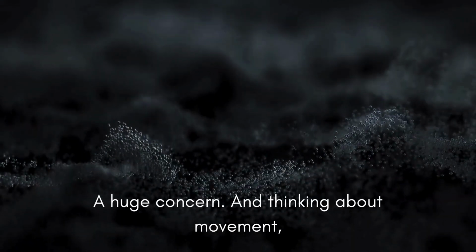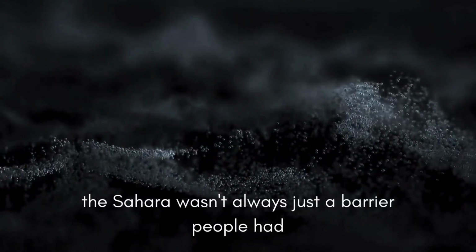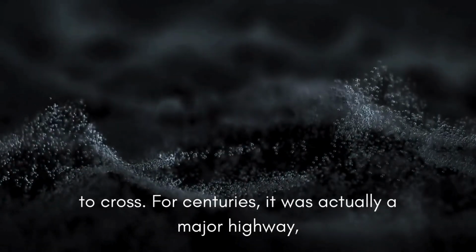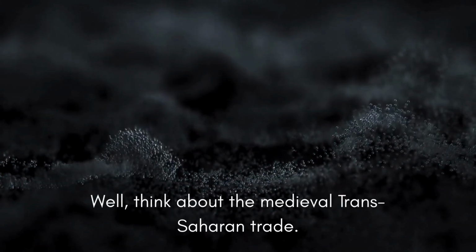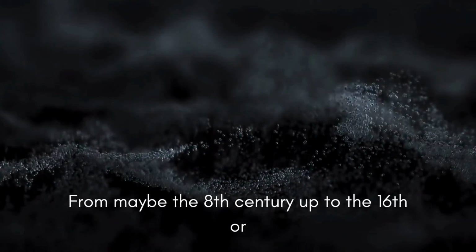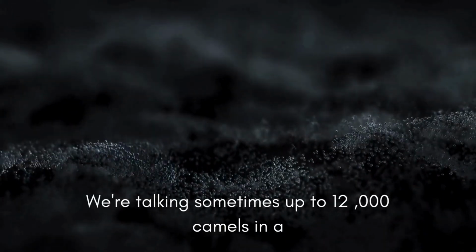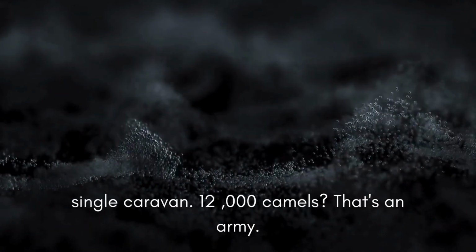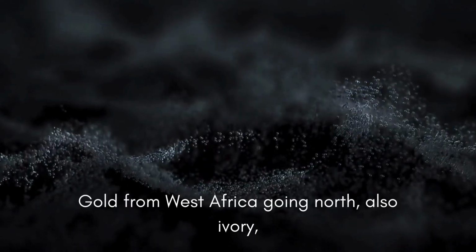A huge concern. And thinking about movement, the Sahara wasn't always just a barrier people had to cross. For centuries, it was actually a major highway, a conduit. A highway? How so? Think about the medieval trans-Saharan trade. From maybe the 8th century up to the 16th or 17th, huge caravans. We're talking sometimes up to 12,000 camels in a single caravan. 12,000 camels. That's an army. What were they carrying? Gold, mostly. Gold from West Africa going north.